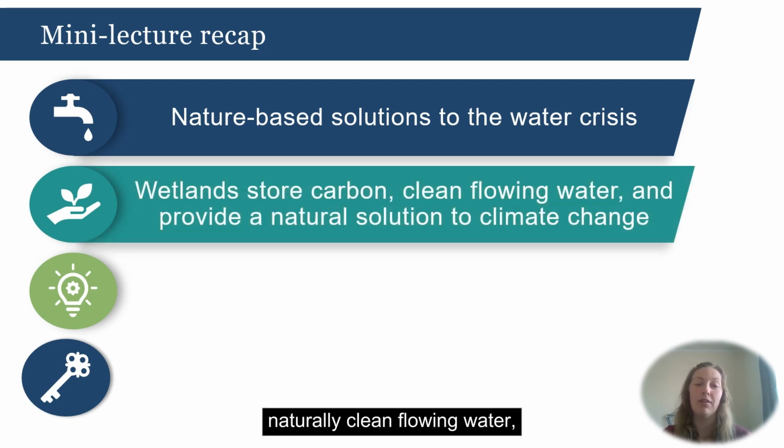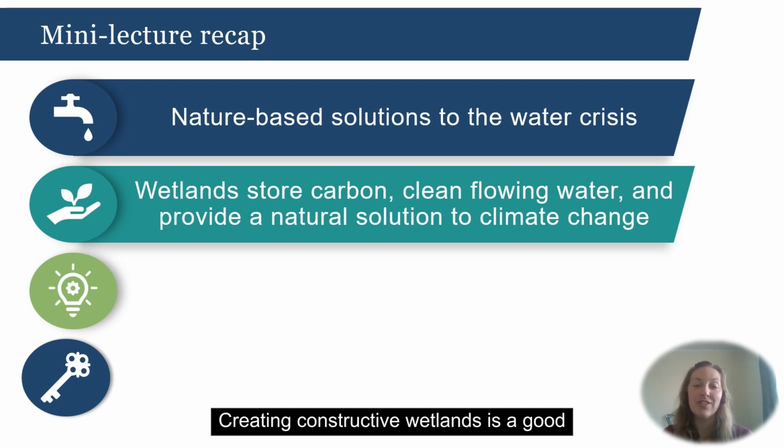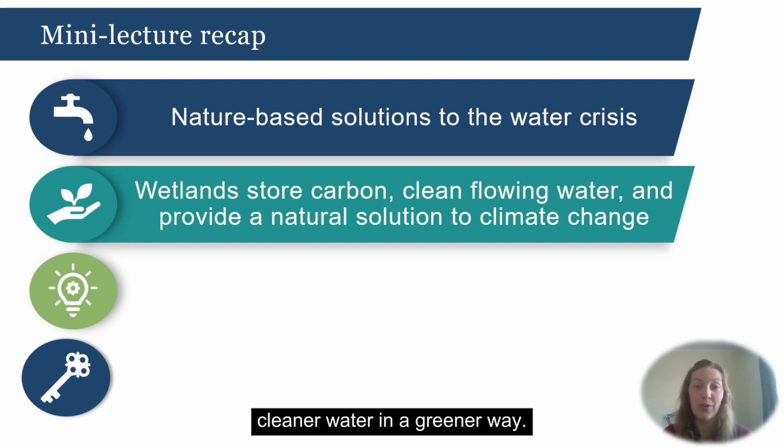Wetlands store carbon, naturally clean flowing water, and provide a nature-based solution to climate change. Creating constructed wetlands is a good way of harnessing the benefits of natural wetlands, as they can be used to treat wastewater more sustainably at a lower cost for decentralised households, acting as a potential cornerstone to providing cleaner water in a greener way.